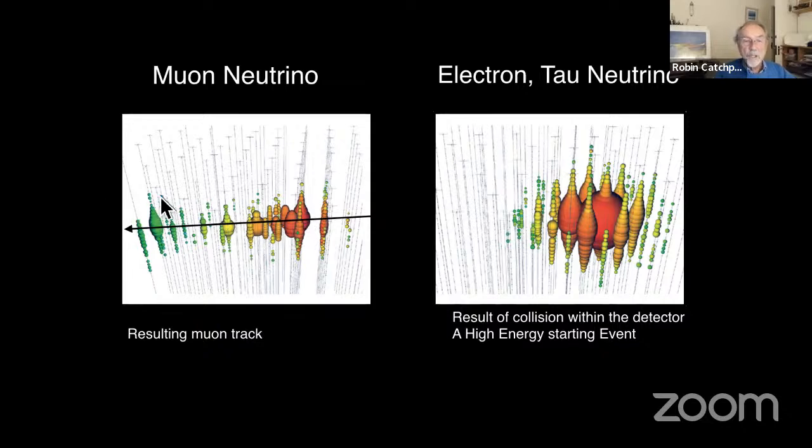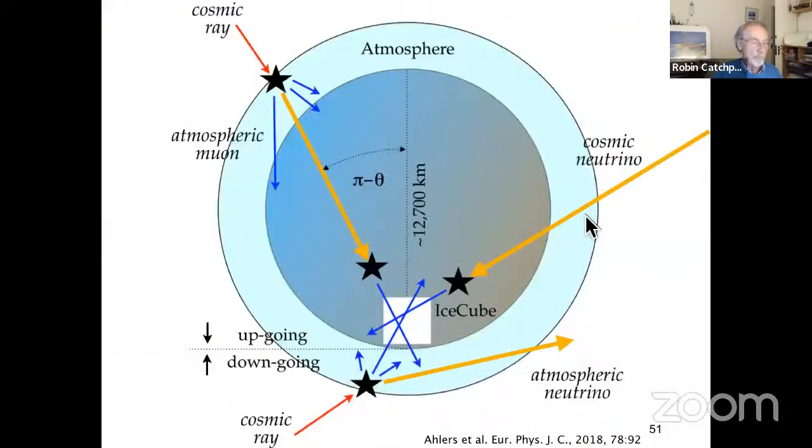And here, these blobs correspond to the photomultipliers that were triggered, and the diameter of the blob corresponds to the brightness of the flash. This is a muon, which is produced by a neutrino, and this is what's called a high-energy starting event, when maybe a different sort of neutrino, an electron or a tau neutrino, as opposed to a muon neutrino, strikes a particle and causes one of these events. And you can see, we can measure the direction very accurately here of the travel of the particle, but not so accurately here.